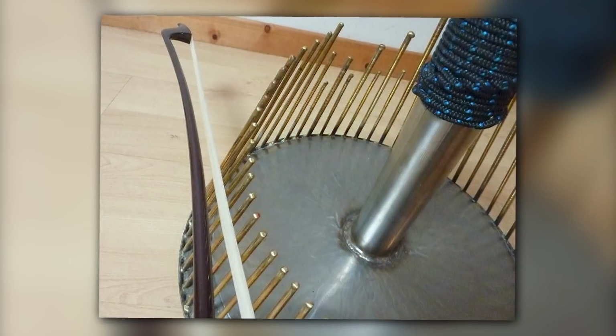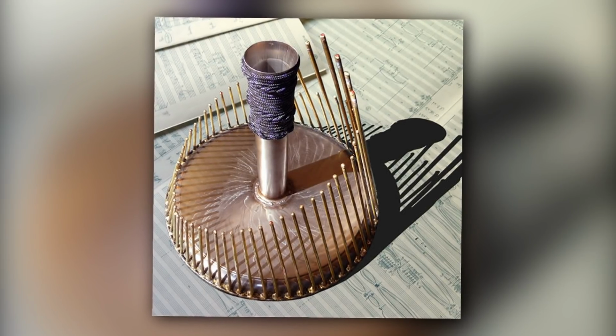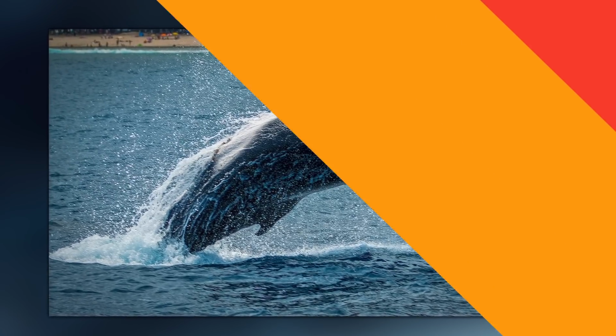Depending on the amount of water you put in, the pitch will change. And as well as being used to make ominous sounds, it has also been used to replicate whale calls.